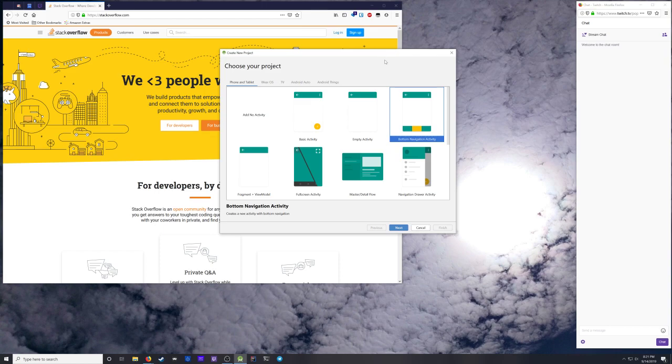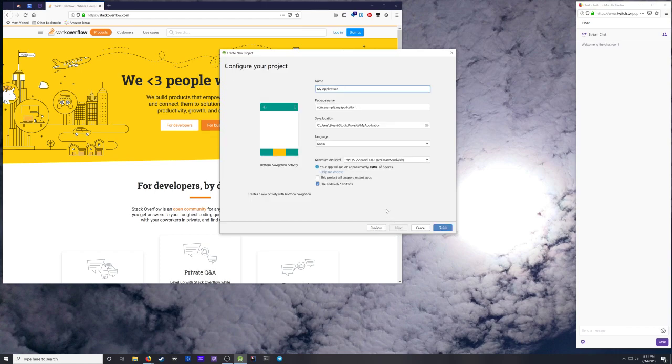This may be a little mistake, but to begin with, I think it's important just to have rapid iteration. So I want to go with whatever Google gives me with a bottom navigation. I think that is as good a name as I'm gonna get.